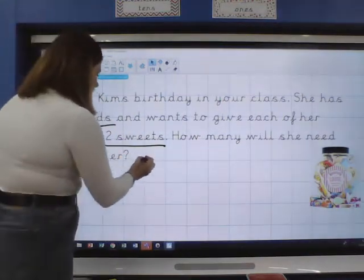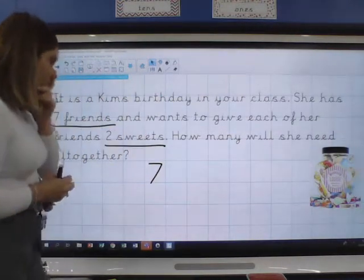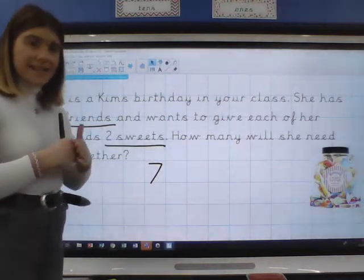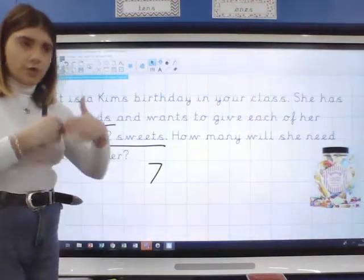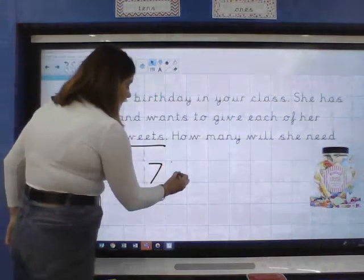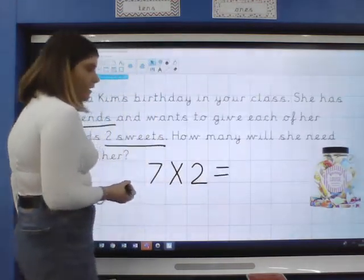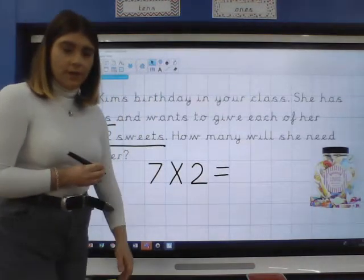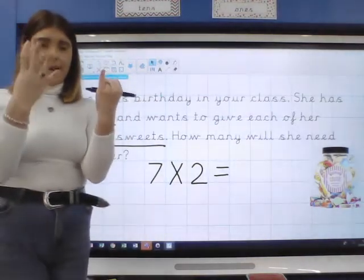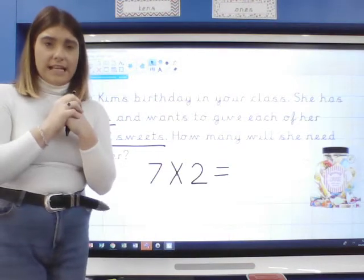So she's got 7 friends, and she wants to give them 2 sweets each. So is that going to be multiplying or dividing? She needs 7 lots of 2. 2, 2, 2, 2, 2, and a 2. So it's going to be 7 times 2. Can you work that out with your grown up? You can draw it on your whiteboard, or you can get 7 fingers and count in 2s. 2 for each friend. How many will they need altogether?